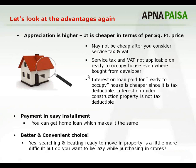As far as convenience and choice are concerned, of course, I think under construction property definitely has more convenience. You get much better choice. But don't tell me that when you're buying property which is worth 50 lakhs, 60 lakhs, crore, 2 crores, you're really going to be lazy about how you purchase. More so, where your laziness can cost you lakhs and lakhs of rupees. I mean, just because it is easy to locate cannot be the reason that you prefer an under construction property.